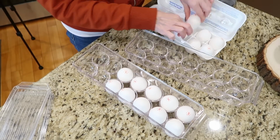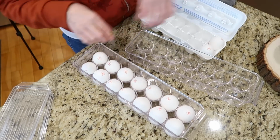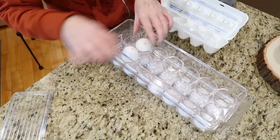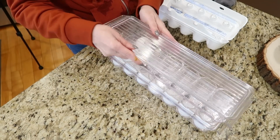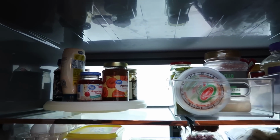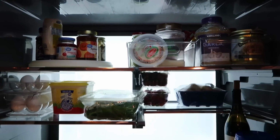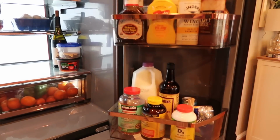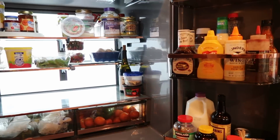Moving along with our refrigerator project here, I've emptied the main section of the refrigerator. I've taken out all of the bins that I use to organize things, and I'm just going to give them a really good wash. Again, I am checking all items for expiration dates and moving some of them down to our smaller refrigerator in the basement.